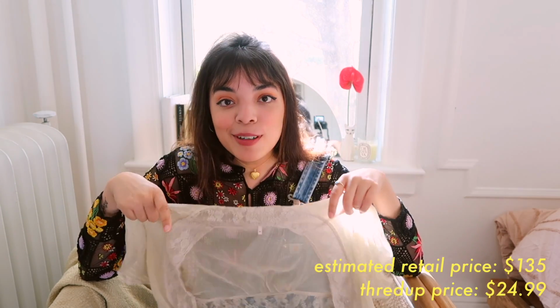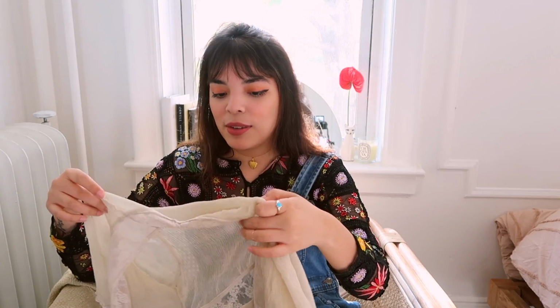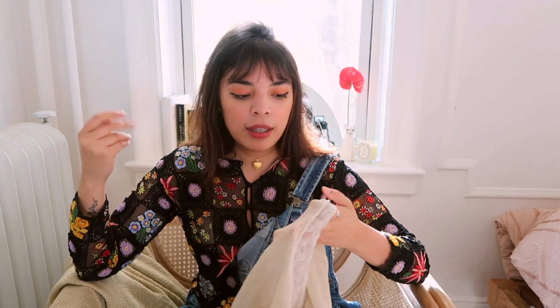I wore it in my last thrift haul and I really just like the feminine vintage look that it has. It looks as though it might have been tea dyed. I have tea dyed silk in the past and this is usually the result that you would get, just a really nice yellowy off-white pearlescent look to it.